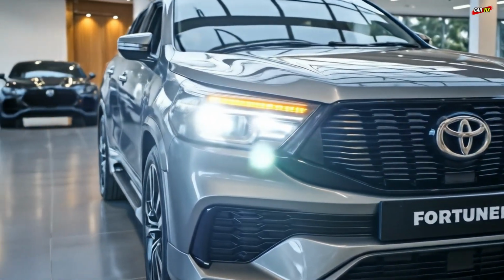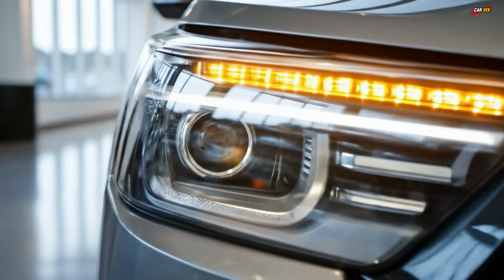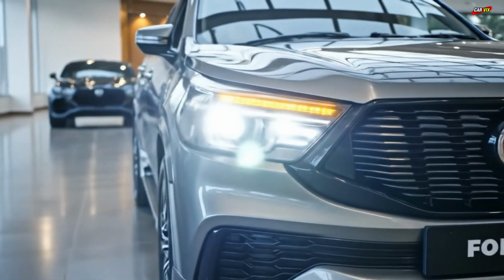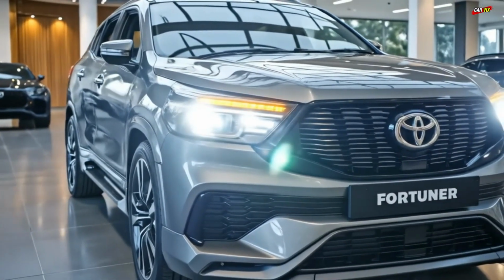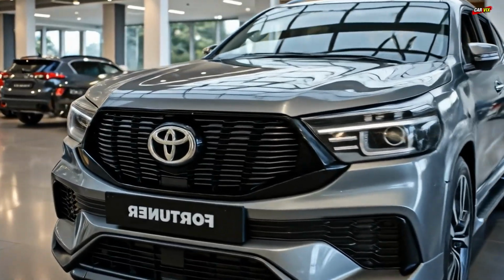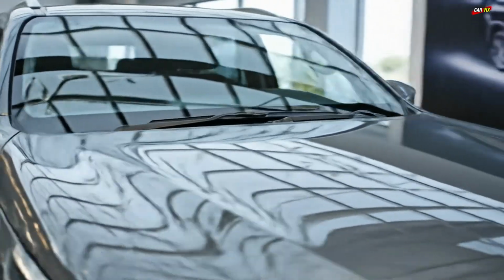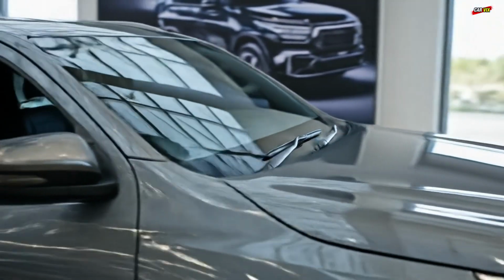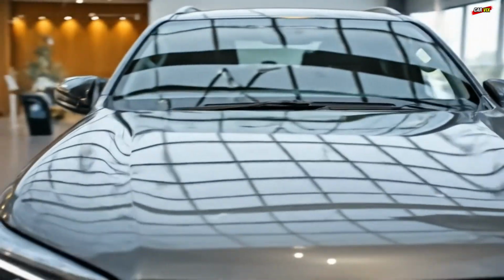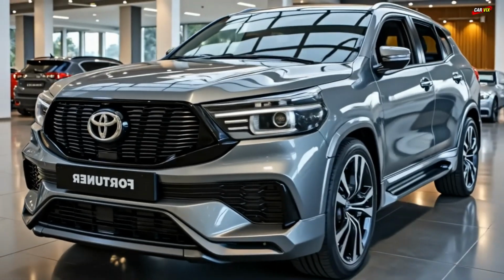Now, let's talk about technology, because this is where Toyota really stepped up. That new touchscreen I mentioned isn't just bigger, it's smarter. Navigation is smoother, voice controls work better, and the sound system has been upgraded for a more immersive feel. You've also got multiple USB-C ports, wireless charging, and improved connectivity. Toyota clearly wanted the 2026 Fortuner to feel up-to-date for today's tech-driven lifestyle, and they pulled it off.